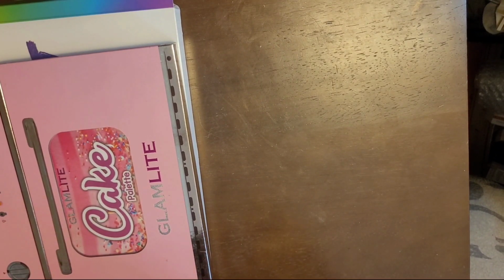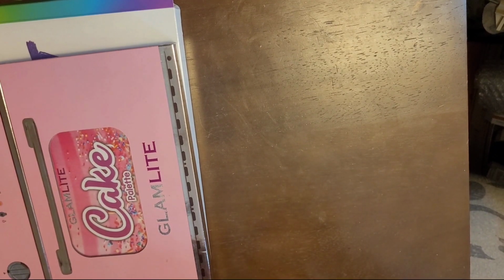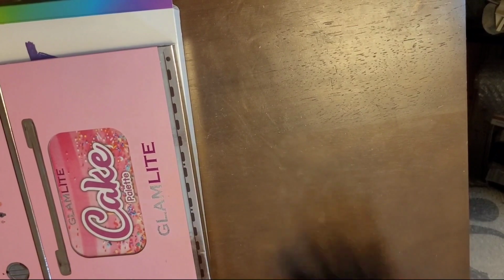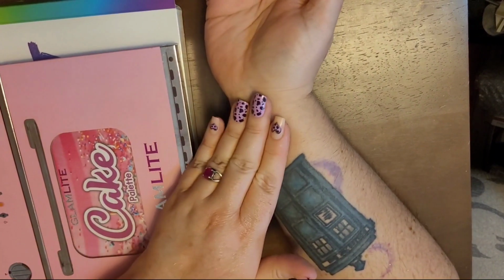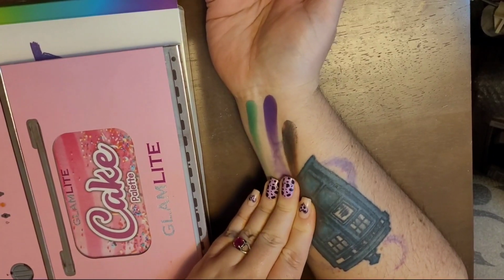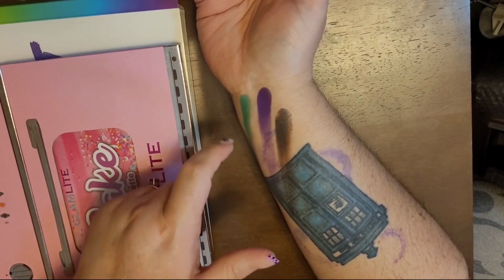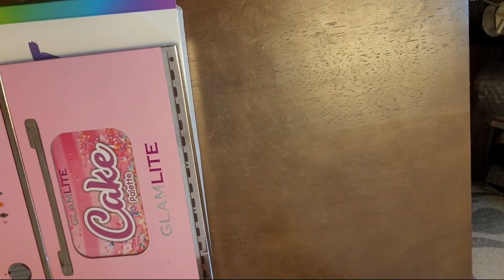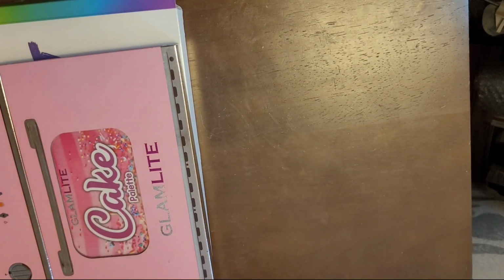I am tempted to get rid of the box, but being that it is a discontinued item, I won't. But I do need to. I mean, those are my two favorite colors. Purple, green, and then them mixed together. Come on. Yes. It's fabulous.